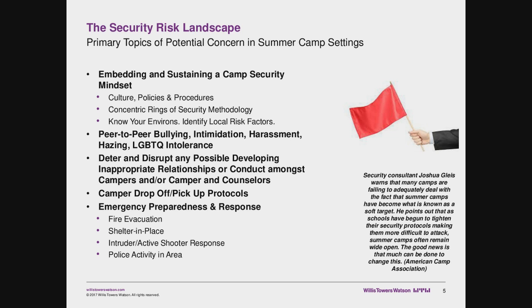But it is important, of course, to look across each of these and be sure that we're embedding a sense of security awareness and consciousness within your operations. Security should be part of the camp DNA, we would advocate. And you see the list here of potential considerations that we had highlighted for you. Certainly a good baseline for avoiding any violence at work or in the camp environment is to have a zero tolerance policy and to make that clear to everyone involved.